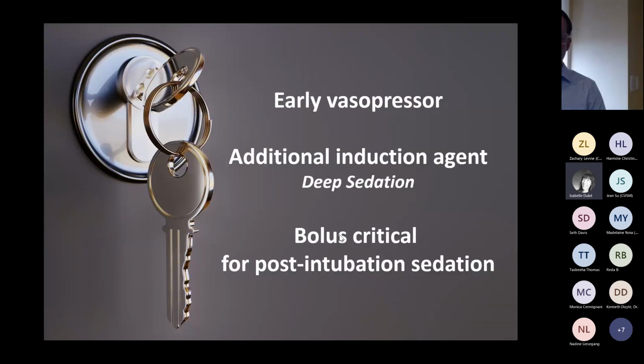Okay, so just some take homes. We did early vasopressors. We added additional induction agents. Honestly, it was really strange. We actually were using ketamine or etomidate, and then we're adding midazolam on top of that just because they were so difficult to control after the intubation. And then just remember the key take home point here is the bolusing for any intubation infusions afterwards.